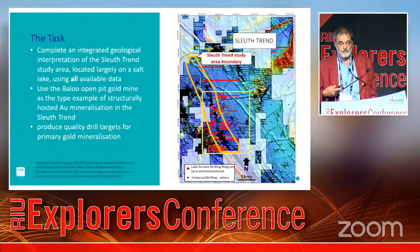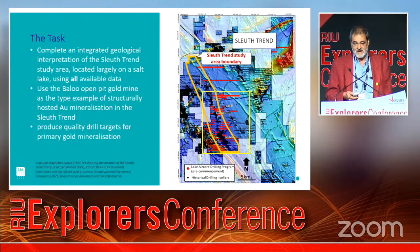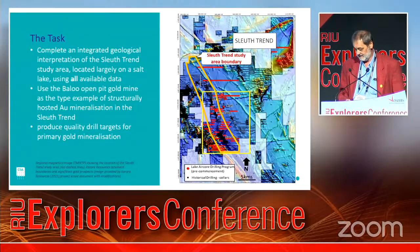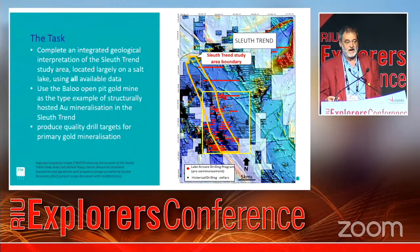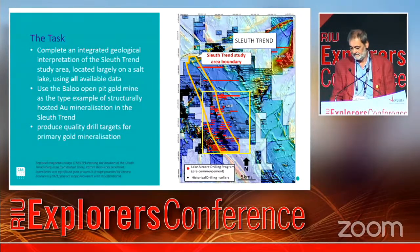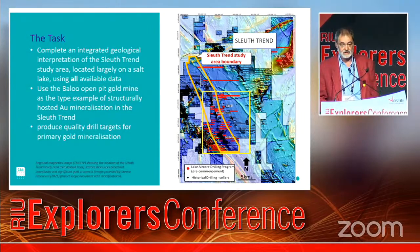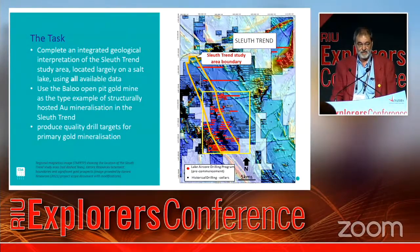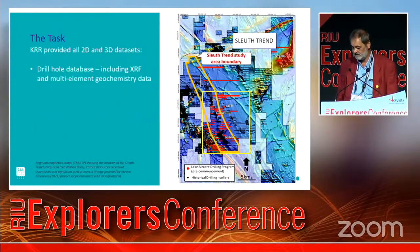So out of that, we want to find a way to maximize our knowledge and improve the target generation to a level that we know we have done the best we can in order to justify our targets and hopefully then end up with a better success rate in the drilling. Our task in this case is to complete an integrated geological interpretation of the Sleuth trend, which is largely on a salt lake, and we want to use all the available data and work out the best targets we can. We'll use the Paleo open pit mine as a type example of the structurally controlled or structurally hosted gold mineralization in the Sleuth trend and build that into the model, and then end up hopefully with some targets for primary gold mineralization.